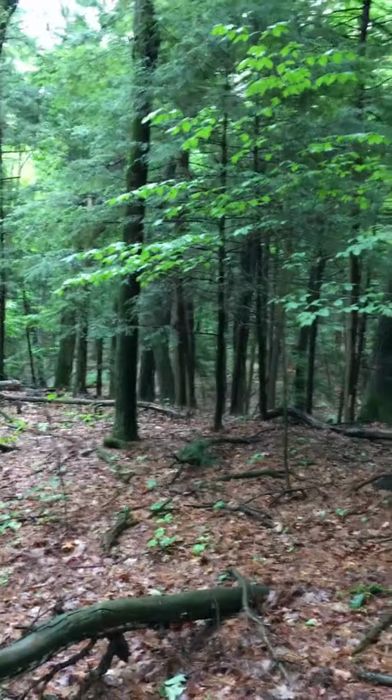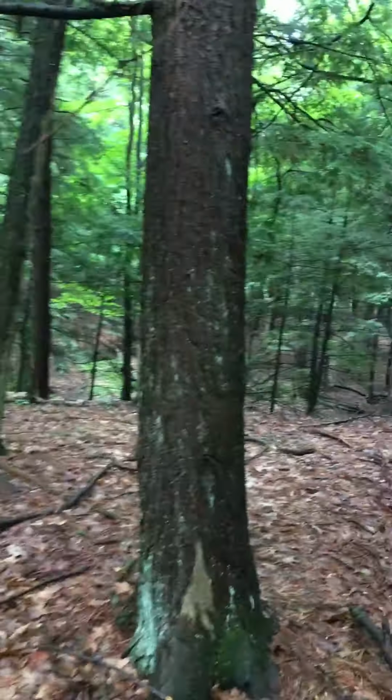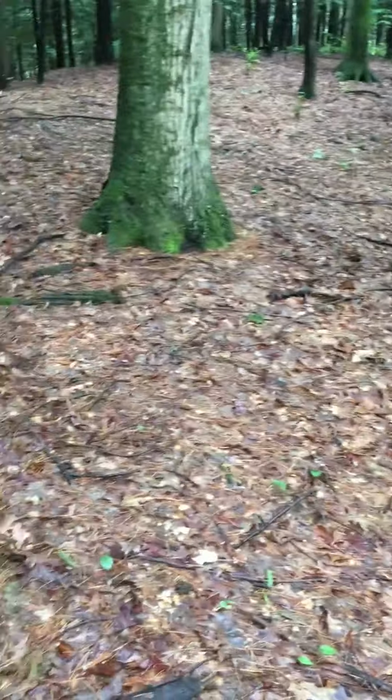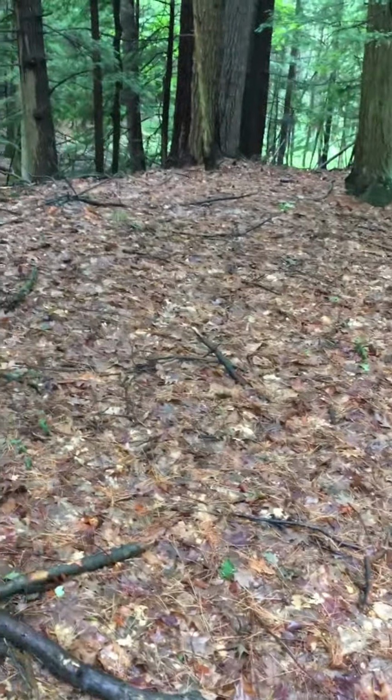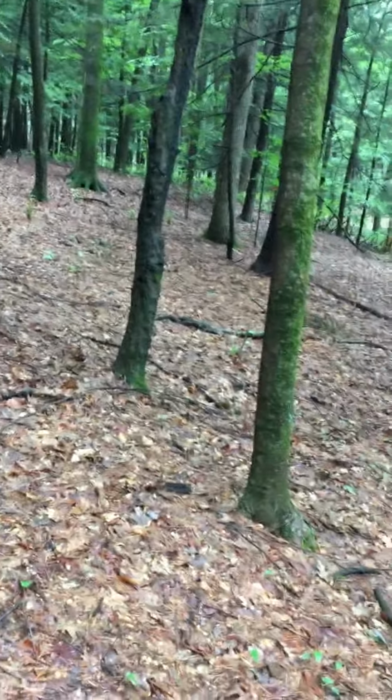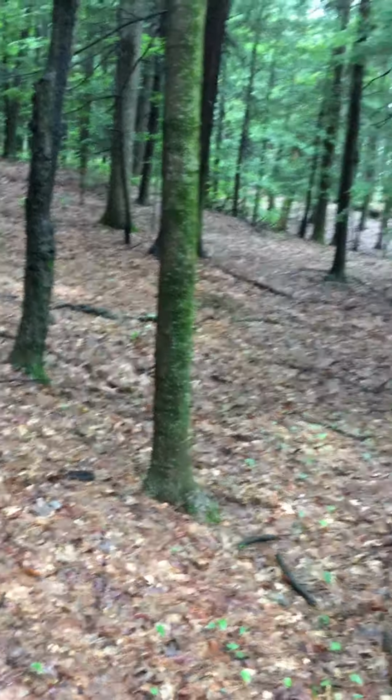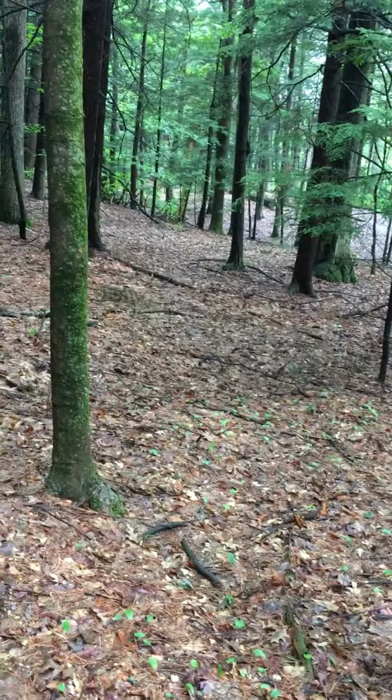Now, one thing a lot of people will see when you look in a woodlot like this is there's not much growing right here on the forest floor. It's a densely packed leaf litter over most of the area. And this can be indicative of a problem in a lot of areas. It could mean that we've got a really high deer population, and we're getting over-browsing down here.